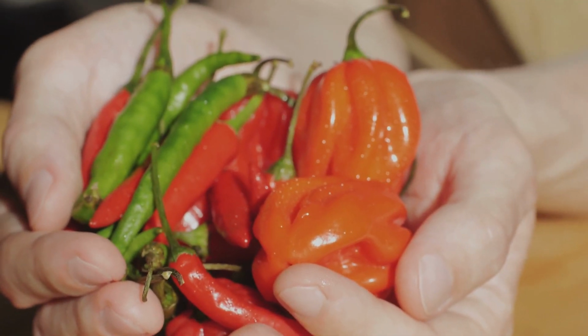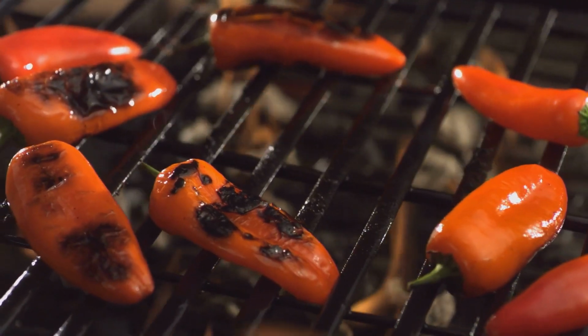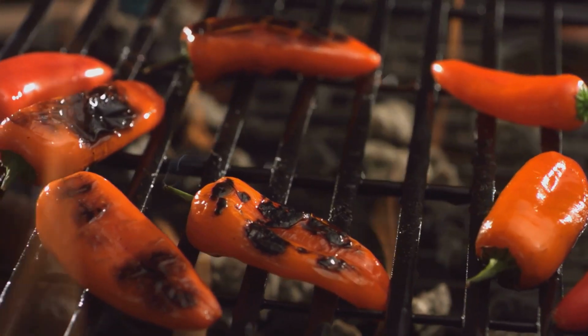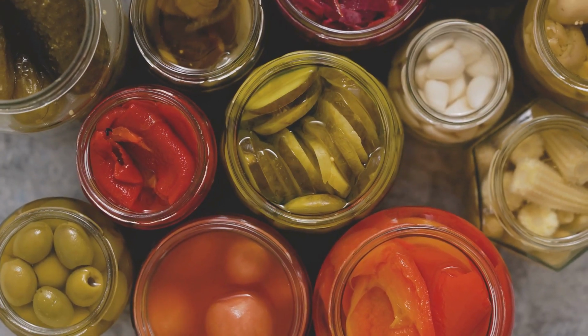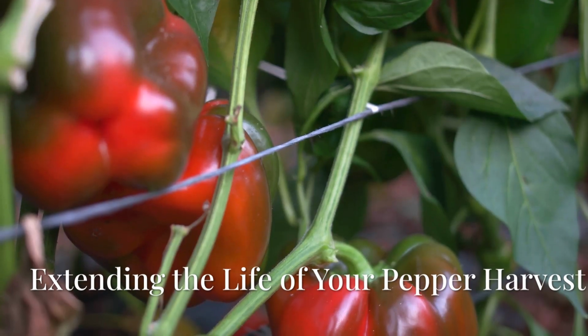Experiment with different pepper varieties and preparations to discover your favorites. Roast peppers to enhance their sweetness and bring out their smoky depth of flavor. Pickle peppers to preserve their crunch and add a tangy twist to sandwiches and charcuterie boards.